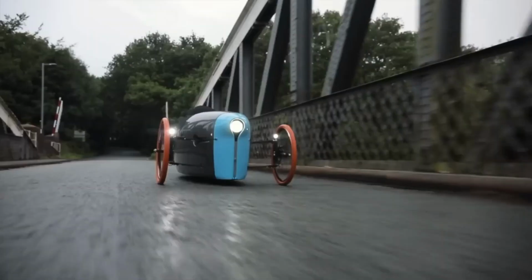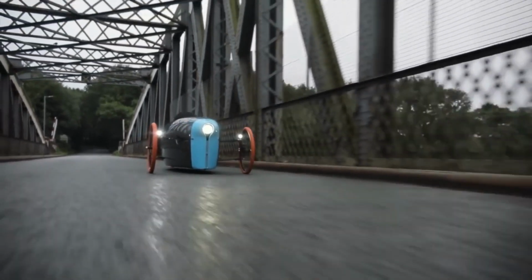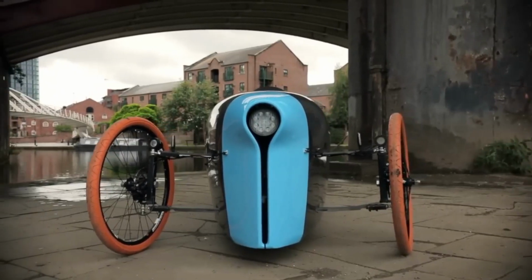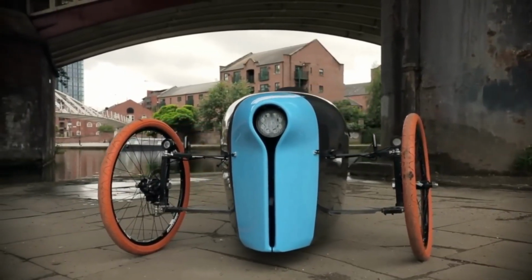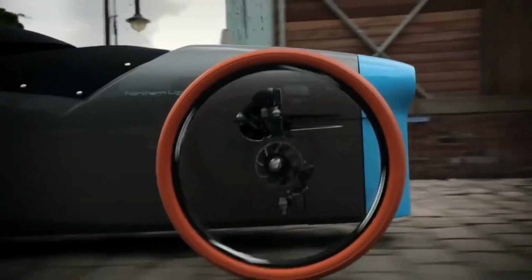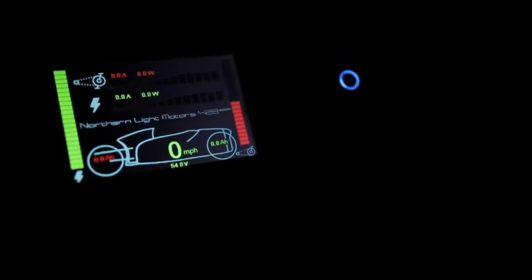For one thing, the 428 pedals aren't directly linked to the drive wheel. Instead, the crankset spins up a generator, which in turn charges the 48V 10Ah battery that powers the rear hub motor. This series hybrid system lets riders generate and store electricity while pedaling on relatively easy terrain for later use when climbing hills or starting up from a stand.